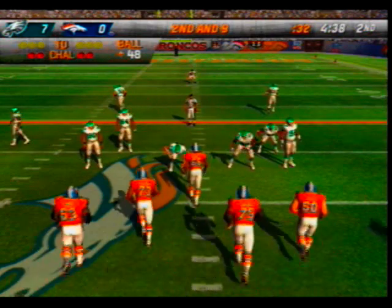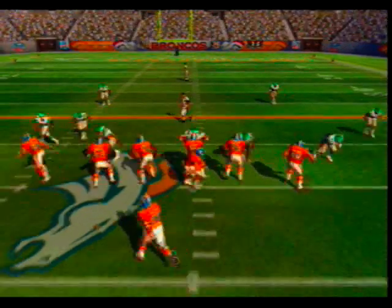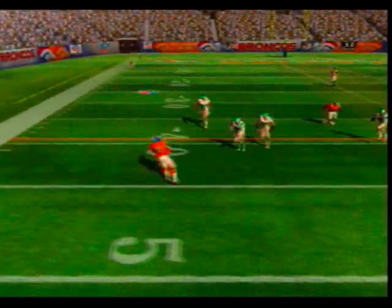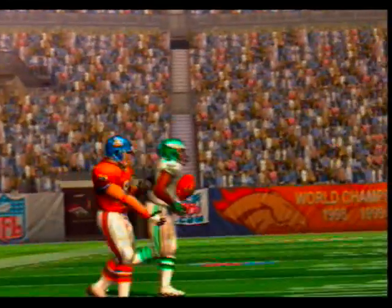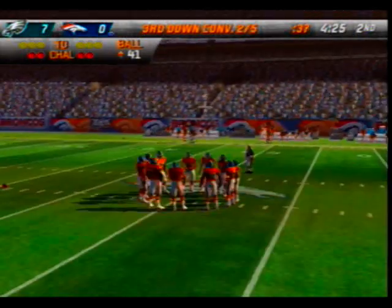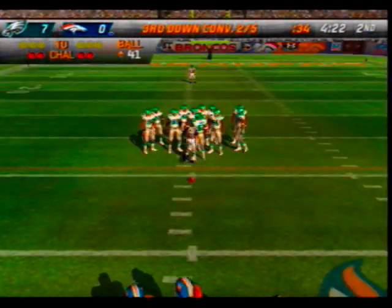Second and nine. Ball on the 48-yard line. One back. The Eagles come out in a nickel package. With the pass, and it's complete. Ware comes up to make the play at the 41-yard line. He found a soft spot in the coverage, John. The receiver did a great job reading the coverage. He found a hole in the zone, and the quarterback found him in that hole with the pass.